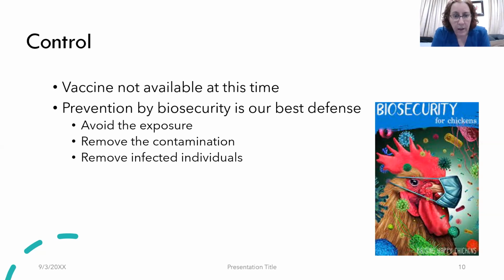Right now, our best prevention is what we call biosecurity, basically preventing that infection from happening in the first place if we can. This means we avoid the exposure, we keep the infected birds away, we keep everything clean, we remove the contamination. So if we do see evidence that wild birds are pooping, we prevent that, we clean it up, we sanitize. If there's infected individuals, we get them away from the rest of the flock as quickly as possible.